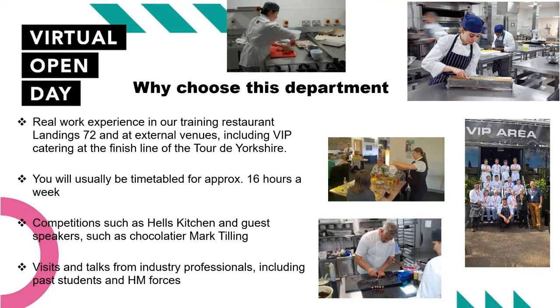Now, depending on your Maths and English grades, your timetable will be between 12 and 16 hours per week. These are usually over 3 days, and the days when you are not in college are for study time or for you to find yourself a part-time job in a suitable catering establishment to increase your professional skills.